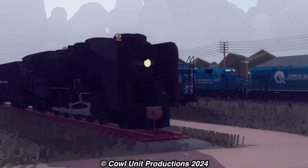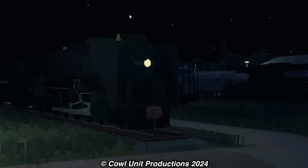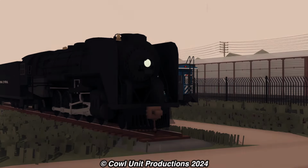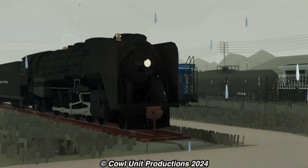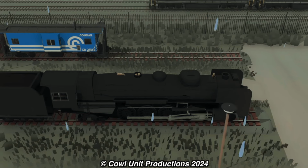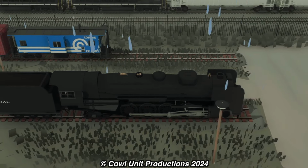3001 remained on static display for many years, right beside its former stomping grounds at Elkhart, watching as today's trains were passing right by it, keeping America's economy running. Some people said the locomotive could have been restored to operating condition, while some said the engine would be better off as a static display, but look on the bright side. At least it was preserved.